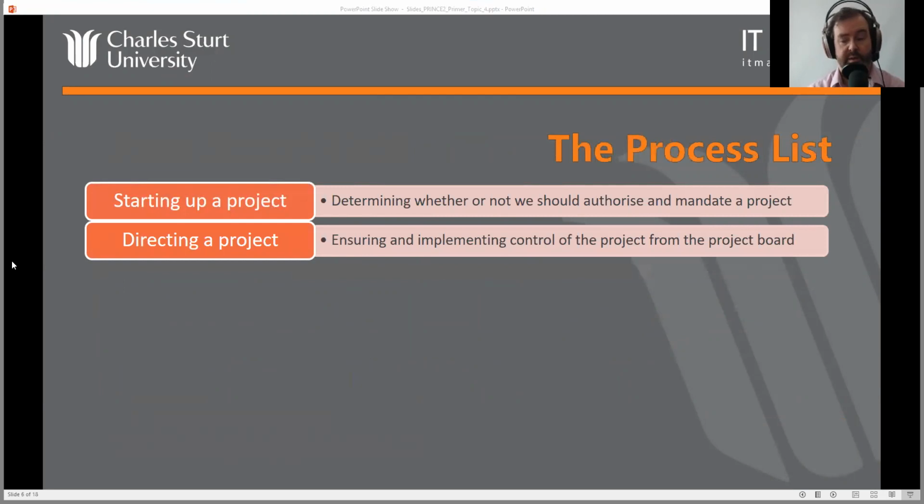Directing a project, once it actually officially exists, is having and doing all the things we need to do to make sure that the project board is in charge. That's above having the project manager in charge. That's a different process. This is the project board. This is making sure the executive is effectively in charge, not nominally in charge, not just in charge on paper, but is actually able to make the controlling decisions that are necessary.